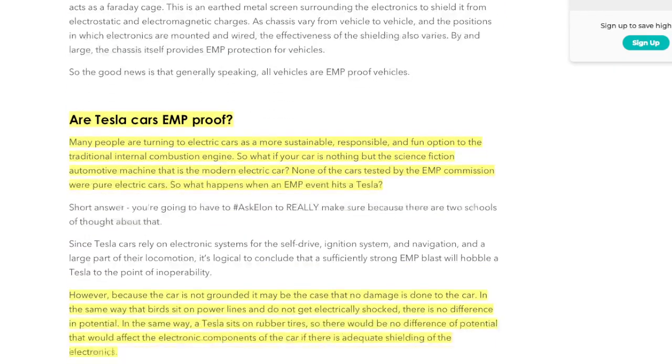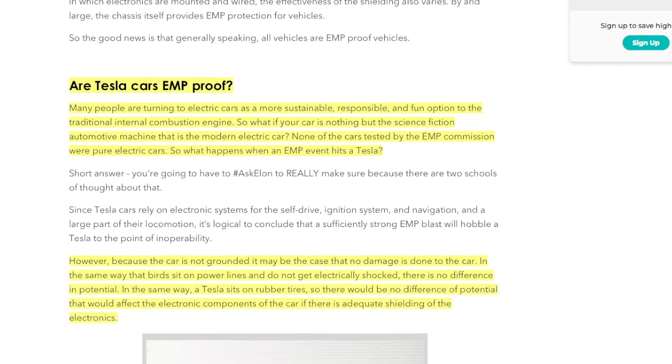And it goes and asks the question, are Teslas EMP proof? So Teslas are pretty much all electronic fly-by-wire battery systems. If you send an electromagnetic pulse into them, who knows what would happen? And that's really the response here. They don't exactly know. You'd have to ask Tesla. I don't know if Tesla has done any tests here.